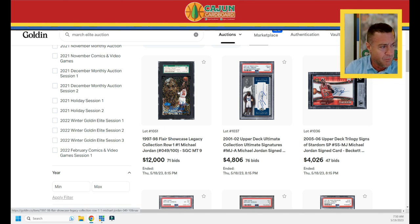And then here's... Again, I'm not showing SGC, but people don't collect this card in SGC. They just don't. SGC has its place in the hobby. There's no question about that.